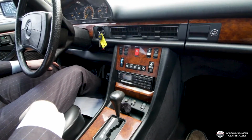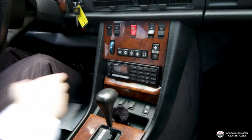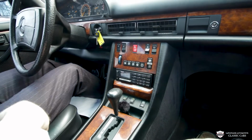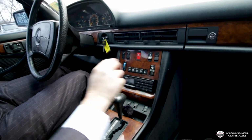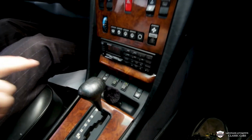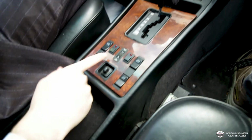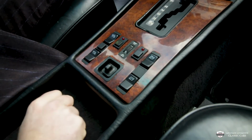A newer Sony 10-disc head unit in here. We got the deck in the back. You load it up. That's sweet to have. We have our heated seats for each of the passengers down over here. We got 4 power window switches, and then 2 for that little audio control.